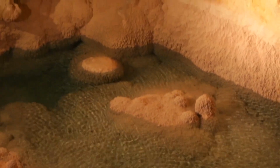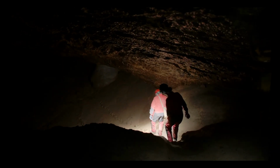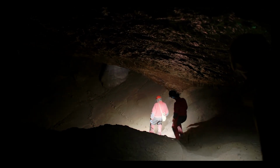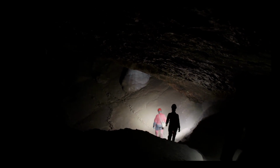On their way to the cave, they decided to call another friend and fellow musician, Joseph Ferguson, to join them, since he's never been to the cave. The group got to the entrance of the cave at around 3:30 a.m., with Joseph joining them a short time later. A bit after 4:30 a.m., the group entered the cave.